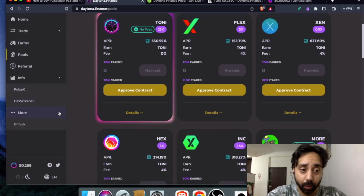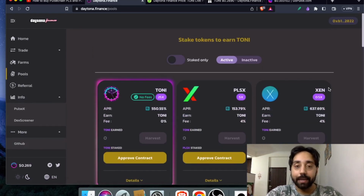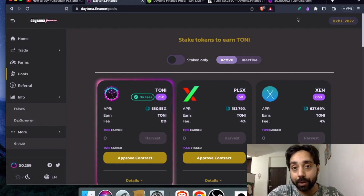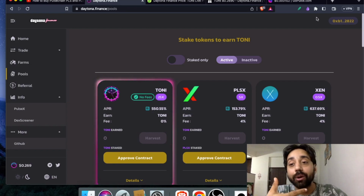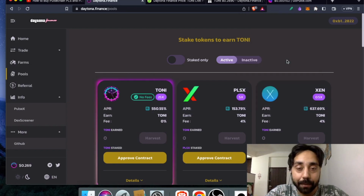Moreover, you can go to more and click the GitHub if you want to know the codes and about the documentation of this project. So that's how easily you can earn by staking any token, earn Toni token. Similarly, I share videos like airdrops, earning free token, claiming free PLS token. You just saw my wallet. I earned 2500 PLS token by doing nothing, by claiming it just for free and just by doing my research.